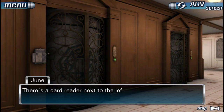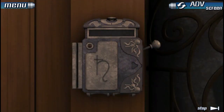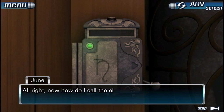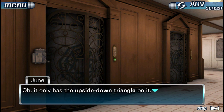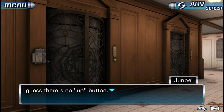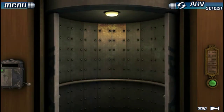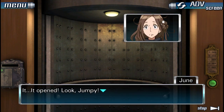There's a card reader next to the left elevator. Then let's try out the Saturn key card. Great! It looks like it's working now. All right, now how do I call the elevator? Oh, it only has the upside-down triangle on it. I guess there's no up button. Well, we may as well try pushing this one. It opened! Look, Jumpy! Sweet! It opened! Let's get going.